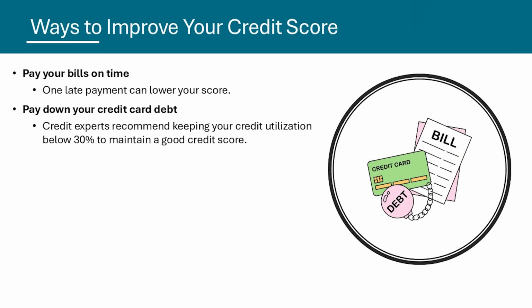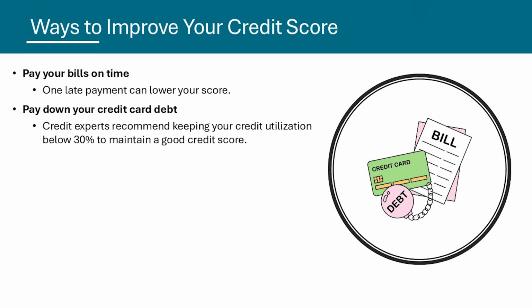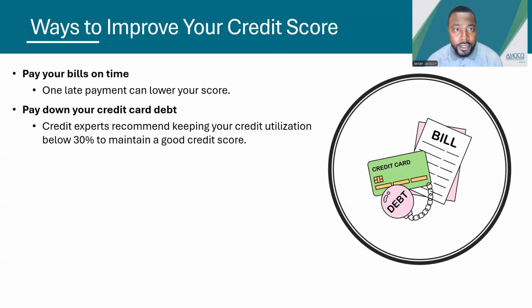Number 2, pay down your credit card debt. Credit utilization is another major factor and accounts for 30% of your credit score. Credit experts recommend keeping your credit utilization below 30% to maintain a good credit score. So for example, if your credit limit is $5,000, you should try to keep your balance below $1,500. Exceeding that amount could actually decrease your credit score.